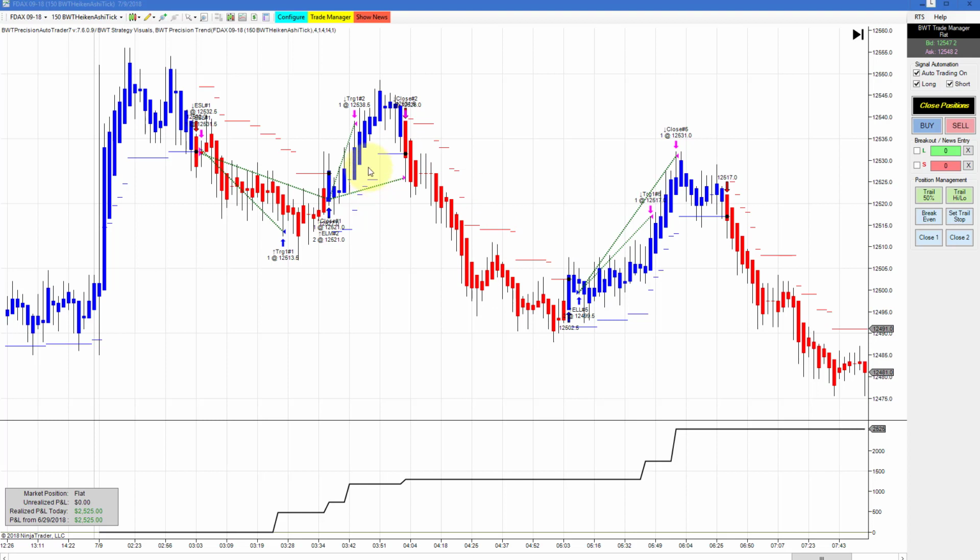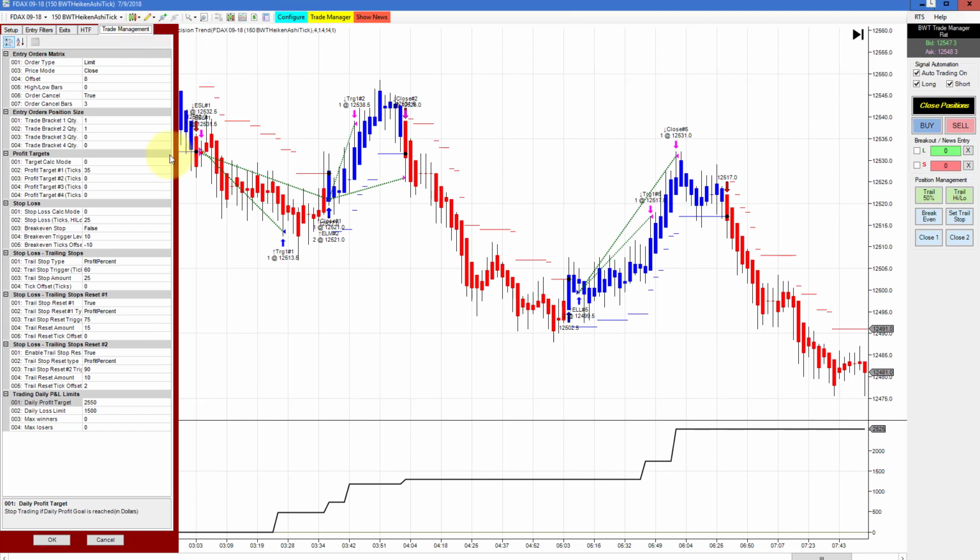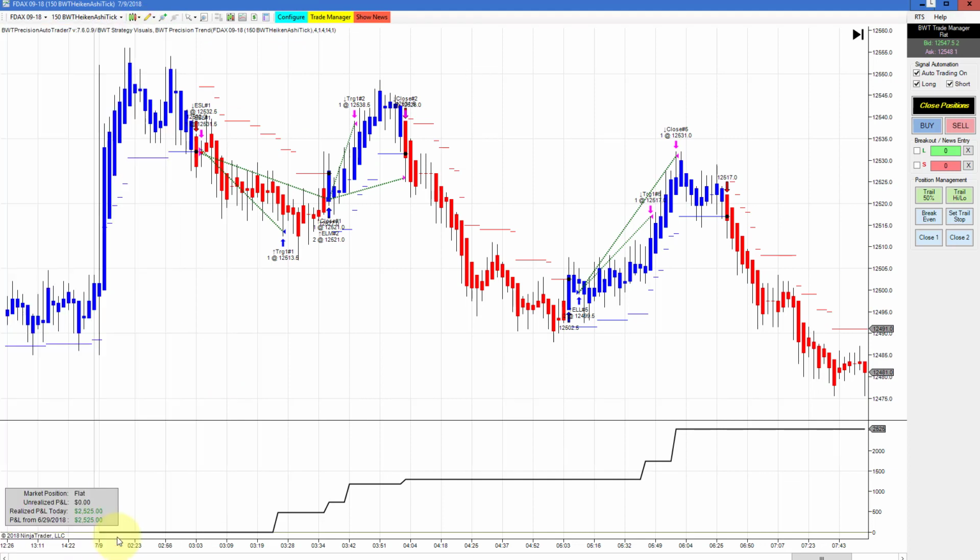Okay, next up is the DAX on the 150 Heikin-Ashi chart. This had 0 losing trades today. You can see a split fill here. This had 3 winning trades in a row and did 2,500 for the day. Our goal is 2,550, so we had to take a slippage per contract, $25. But this chart here, the 150 Heikin-Ashi on the DAX, has been very solid and consistent for the Autotrader.